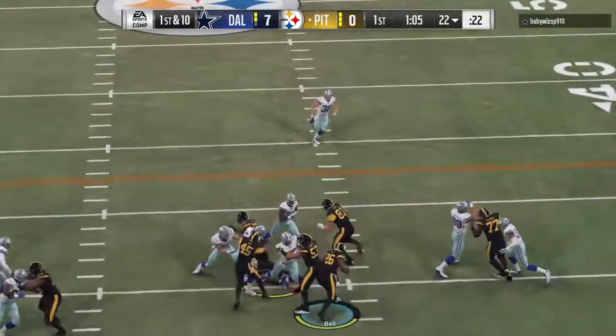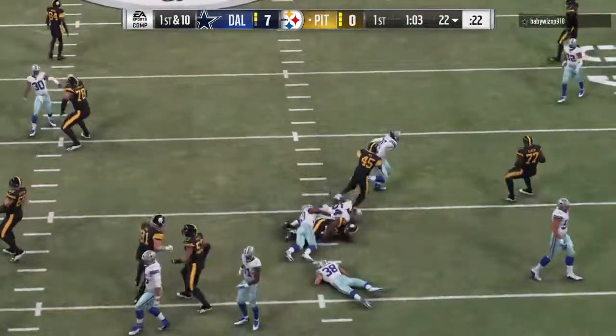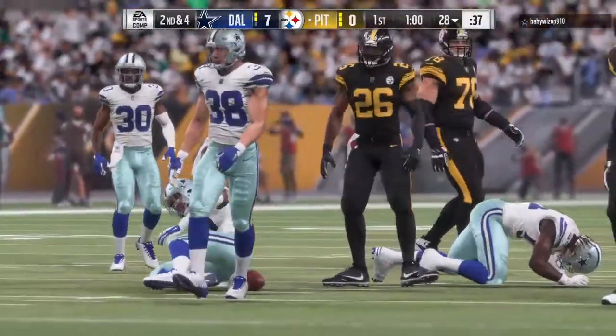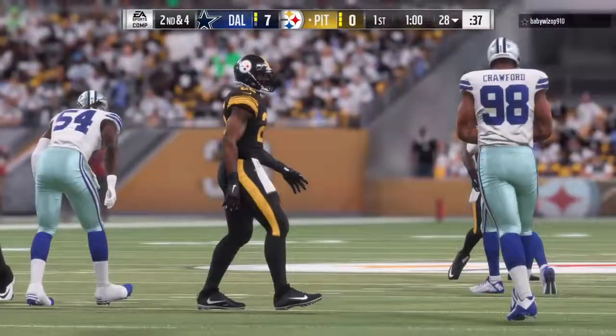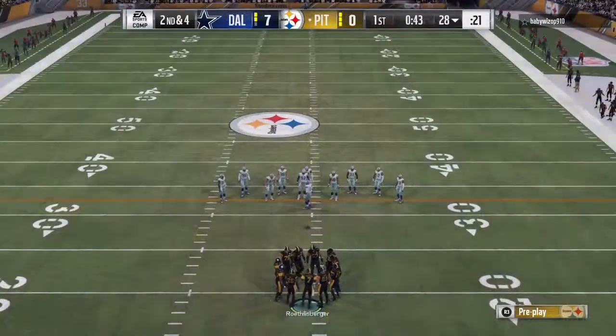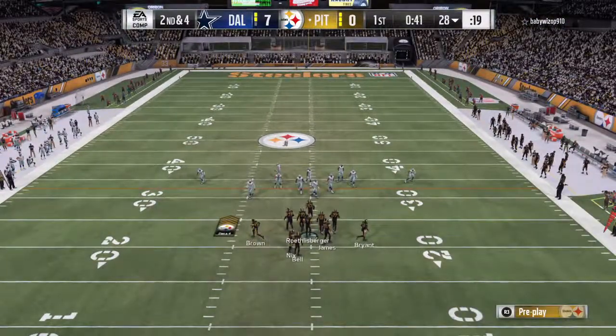Now a carry for the former Michigan State man, Le'Veon Bell. And he'll be brought down here at the 28. It's a 6-yard pickup, and it gets him to 2nd and 4. And there's a run to be happy with. Good, solid yardage. He'll take that anytime you hand the ball to a back.